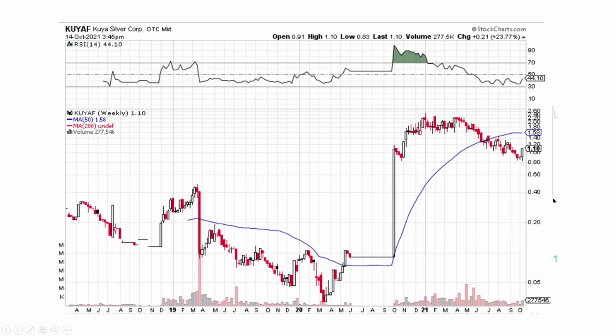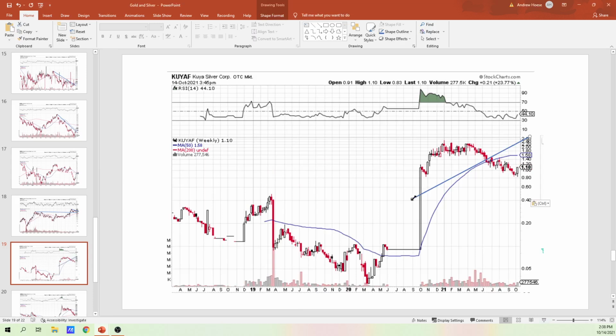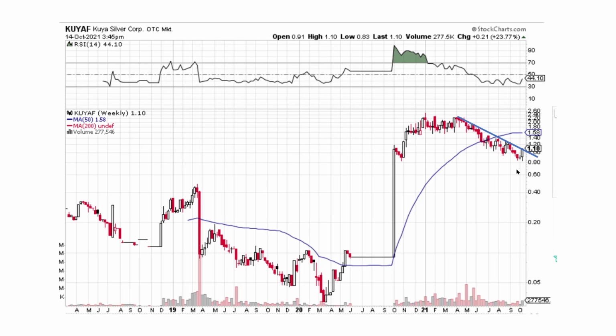Here's Coya Silver on a weekly candlestick basis. So I'm looking at it from a weekly. If you draw through here, we broke that, big move higher. Coming on down, and what I'm looking for is a downtrend break. There, that's what I want to break. Hopefully we can do it this week maybe, but that's what we're trying to break there.